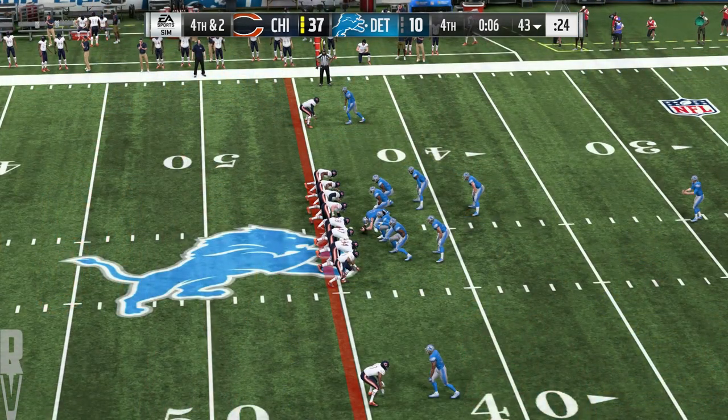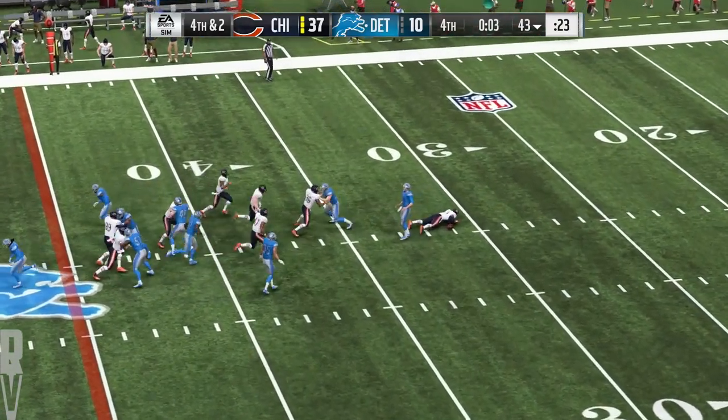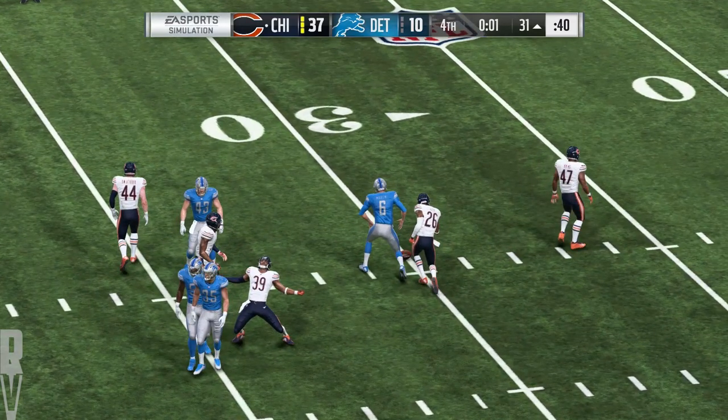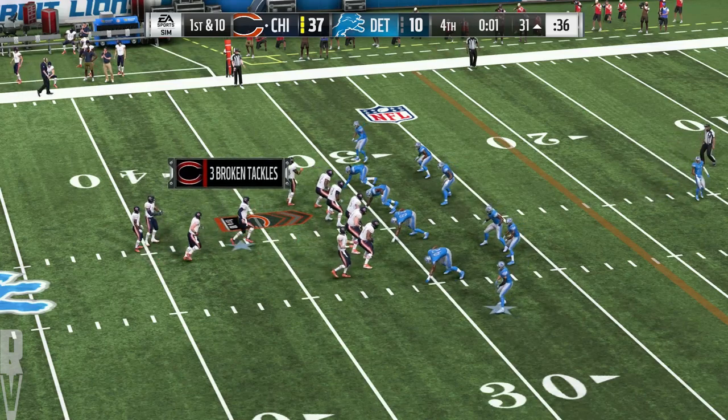Here's Sam Martin now as he's on to punt for Detroit. Oh, the Bears break through and they block it. Well, we say it all the time, offense, defense, don't forget about special teams.